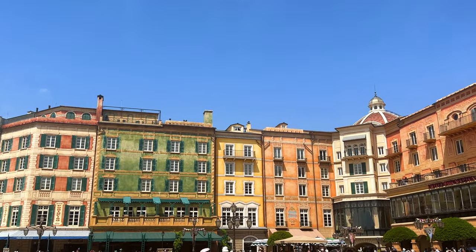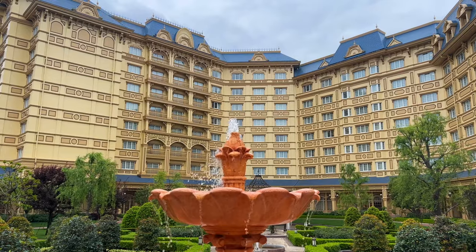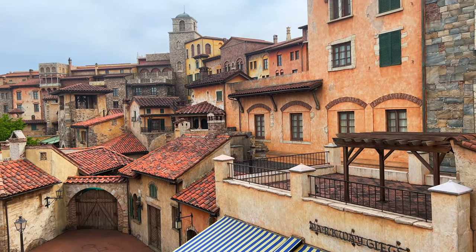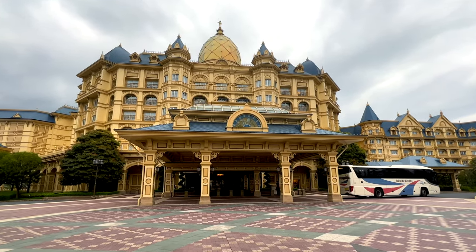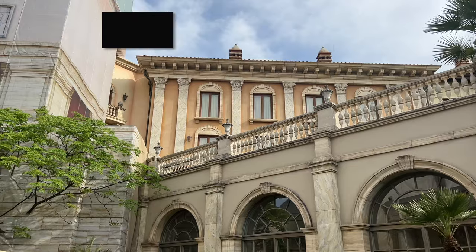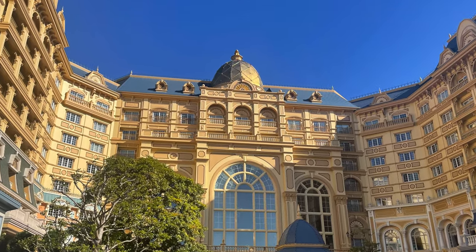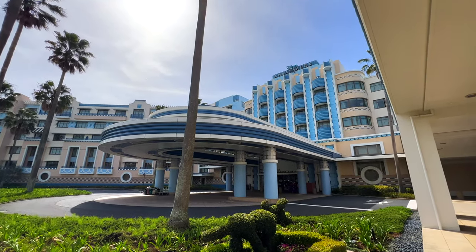Tokyo Disney Resort offers incredible accommodations that blend storytelling and great design, from two hotels that are inside the park to incredible amenities. Why are Tokyo Disney Resort hotels so incredibly well designed? And which one is the best for you? Well, the first hotel on property would be Disney Ambassador Hotel.